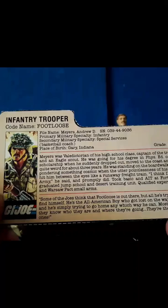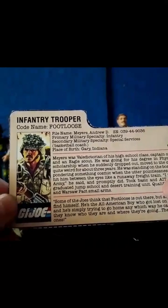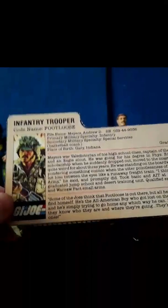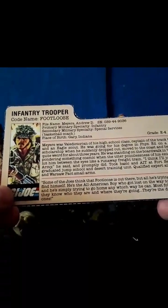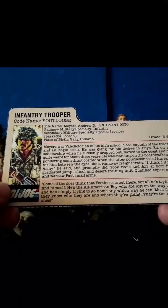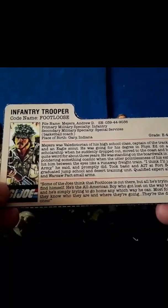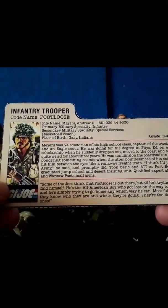Took the basic and AIT at Fort Benning. Advanced Infantry Training is AIT. Graduated jump school and desert training unit. That would explain why he was paired up with Dusty in that one episode. Qualified expert in all NATO and Warsaw Pact small arms. Bottom paragraph reads in a quote, some of the Joes think that Footloose is out there, but all he is trying to do is find himself. He's an all-American boy who got lost on the way to the fair, and he's simply trying to get home any which way he can.